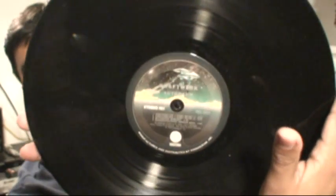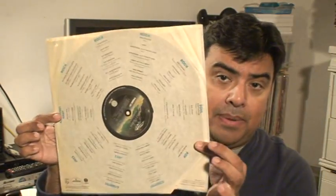It's on the Vertigo label, and it comes in that green spaceship label from Vertigo. Really cool. And there's the other side of the label. A good used copy, not a scratch on it, doesn't skip, real clean, sounds fantastic. So really happy to put this in the collection.